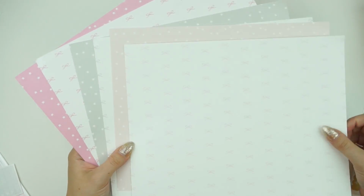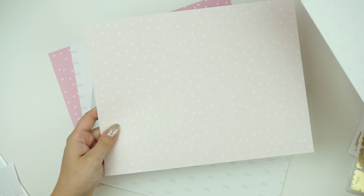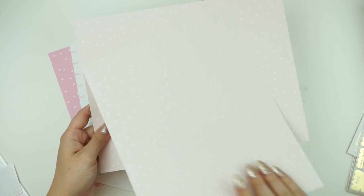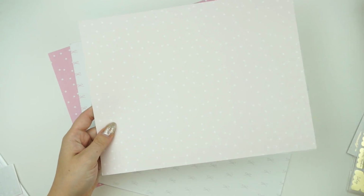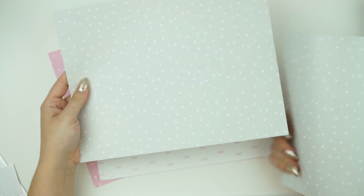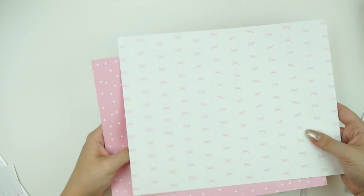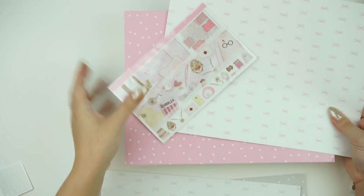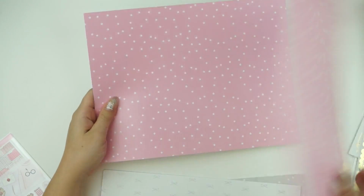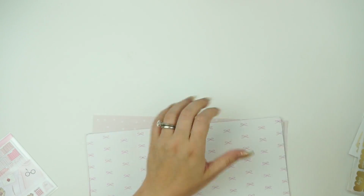There are 3 of each design. So there is a pink sheet, with a muted, pastel-ish pink, and it has bows on one side and stars on the other. Then there is a gray with bows and stars, and then there is a really beautiful pink. I just love this whole setup. Pink with the bows on the other side as well. Super simplistic, but I think it'll go great with all of the other items. There are some specialty papers.